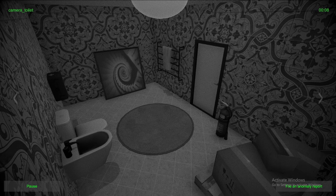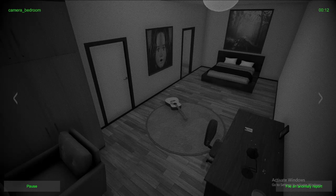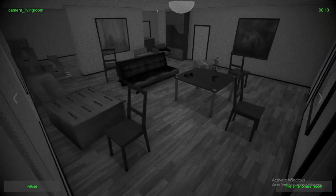One towel. Doors closed. Staircase picture. And a rug. Yeah. Okay, there's our outside. I feel like there's not as much stuff on this, which might get us even worse.